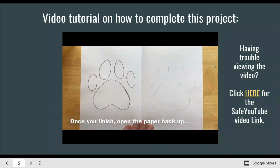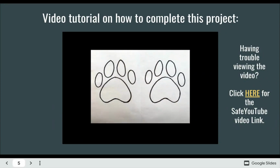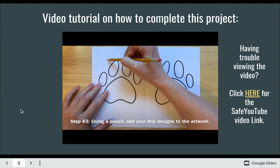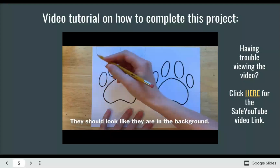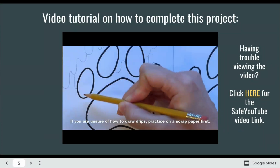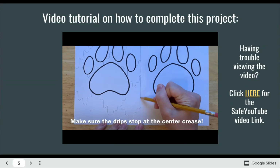Once you finish tracing your design, open the paper back up. You now have your two subjects mirrored on your paper. Take a Sharpie marker and trace both of your subjects. Now it's time to add the drip designs to your artwork. Starting on the left-hand side of your paper, place a drip design behind your subject, filling in the background. In my case, my drips appear to be behind my paw print. If you are unsure about how to draw a drip pattern, please practice on a scrap paper first. Refer to the Google Classroom assignment for further help and assistance.